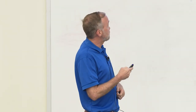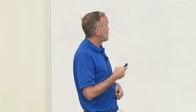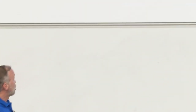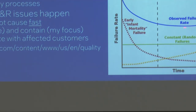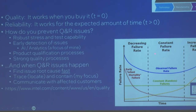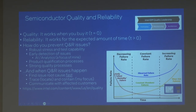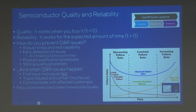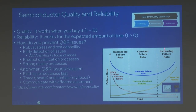And so this blue line is meant to be sort of a summation of these two curves here. And so that's why it's called a bathtub curve. It's kind of shaped like a bathtub, I guess. So this is decreasing failure rate early, and then in the middle you get this constant failure rate. Just this very low level of fails that just randomly happen. There's really not much you can do about it. And then eventually the parts wear out.